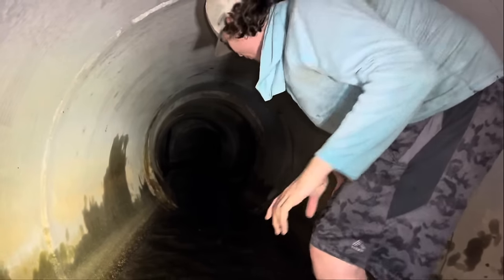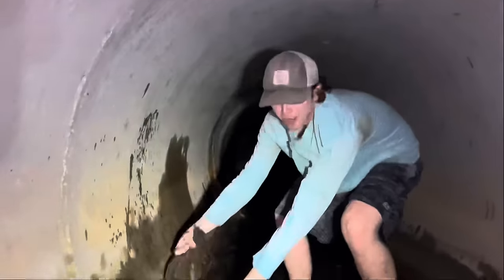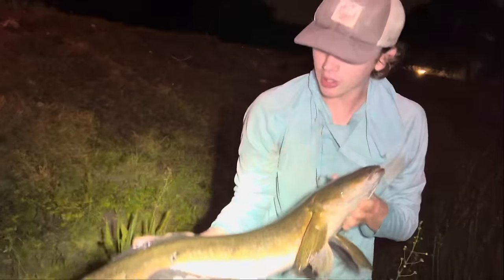I'm just gonna grab him. Yeah, just grab him. You stole my boyfriend. Oh my god. Come here. I got him. Oh my god. That's a giant snakehead. That's the biggest one I've seen in a while. Look at the blue on him. Gorgeous. Oh yeah. Gorgeous snakehead.